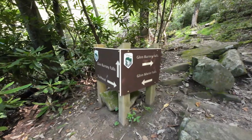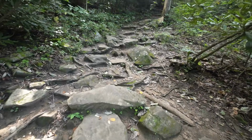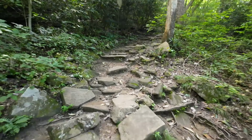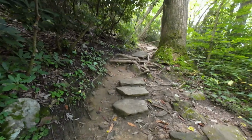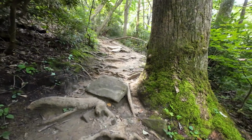The trail is well traveled, it's easy to see, so there's not much risk of getting lost or anything. There's actually a lot of people that come down here, being that you don't have to go very far to get to the trail. It's just right downtown in Blowing Rock. But even with that many people, it is kind of a rough trail.